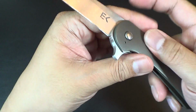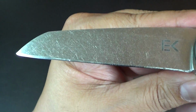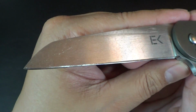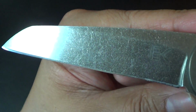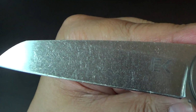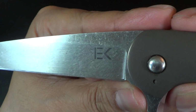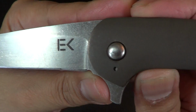Let's look at the blade. CPM 154. He does this light stone wash on it. I'm sure he can do a dark anno or other finishes that you want, but this is the one he sent. Here's his logo, right? That's Eutsler Custom Knives.